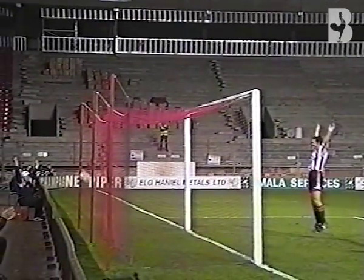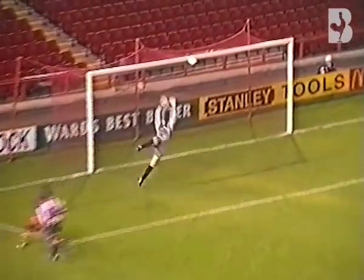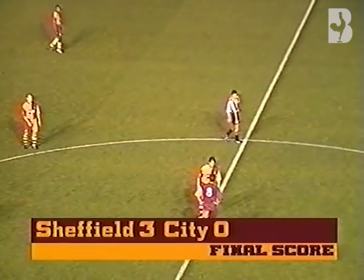And once again, after a promising start to this half, Sheffield United just knocked Bradford off balance with that, well, their third goal, Dane Whitehouse's second. So 3-0 the score here at Bramall Lane.